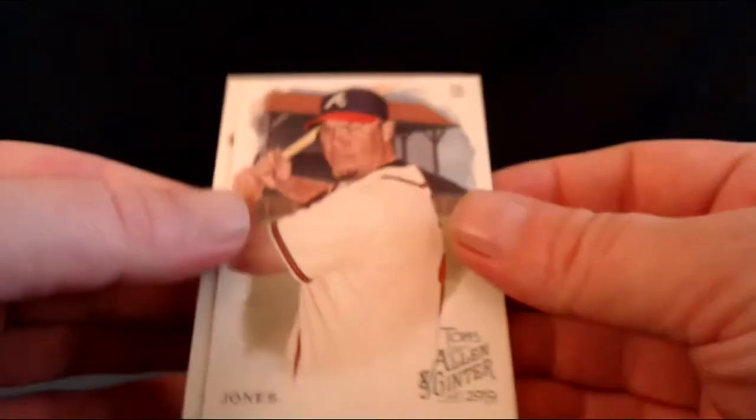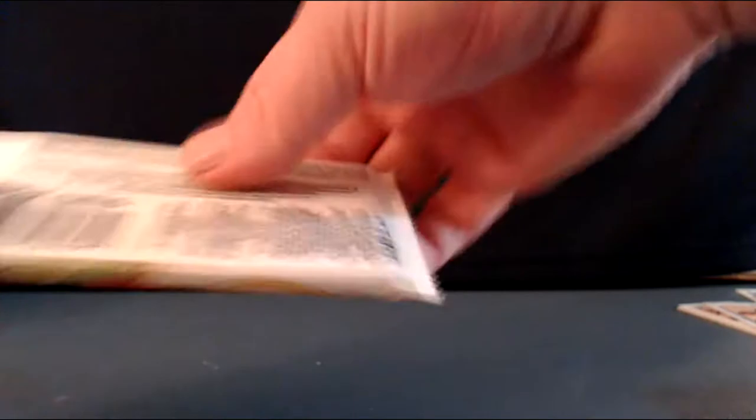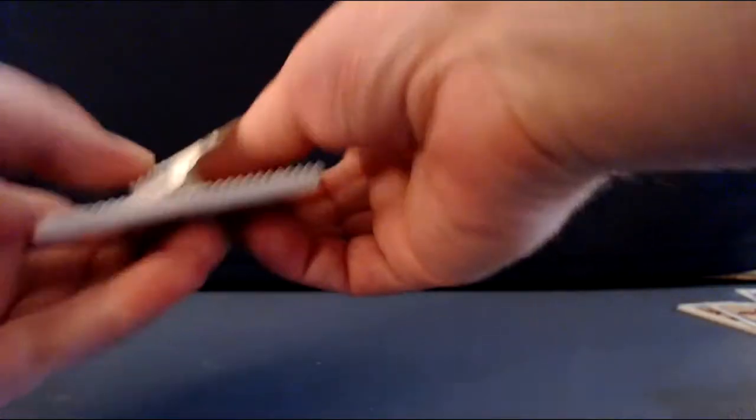Excellent. We got Andrelton Simmons and Chipper Jones. Everybody loves Chipper Jones. We got two more hits coming up. Yep. We're about a third of the way through. We had a nice Derek Rodriguez framed autograph, and we got two more hits in this box coming. So hopefully it's something pretty good.